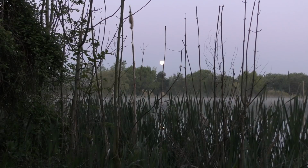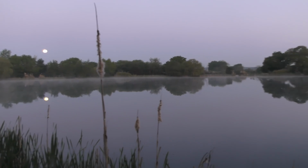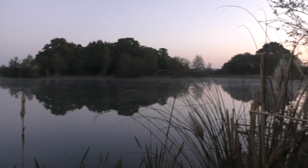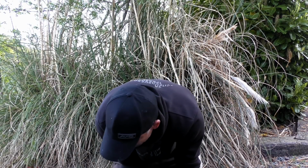I have scratched my head a little bit, but it's turned out to be a good trip, and it's certainly a venue that I definitely recommend to anybody that's just getting into carp fishing, or somebody that just fancies a break from the syndicate lake to come down to a water and fish in a nice environment and have a good chance of some decent fish. So definitely gets a thumbs up from me.